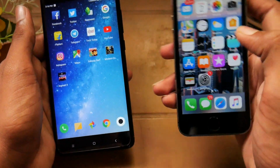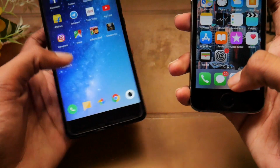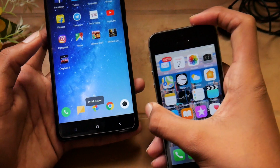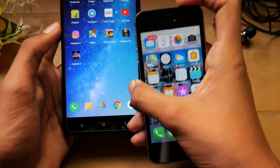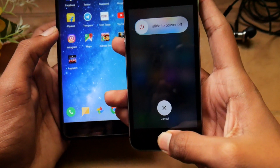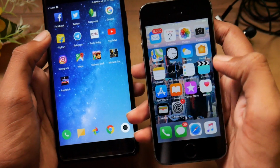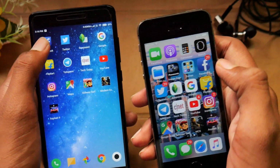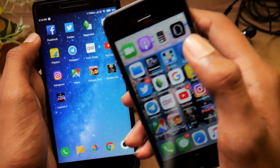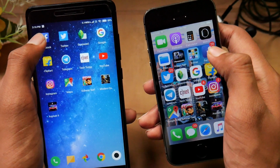Let us jump into the speed test, but before that let us clear all the apps in the Redmi Note 4 and in the Apple iPhone 5s. In order to clear the RAM, we have to do this. And it is done. So let us open the apps one by one. All the apps are preloaded, so that's not a problem. Each is opened at least once. So let us open Facebook in 3, 2, 1.